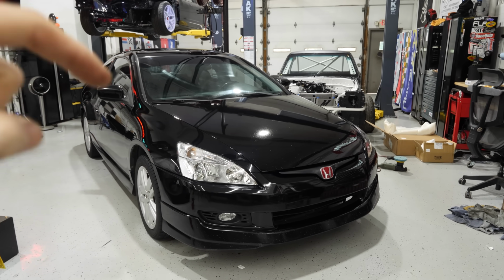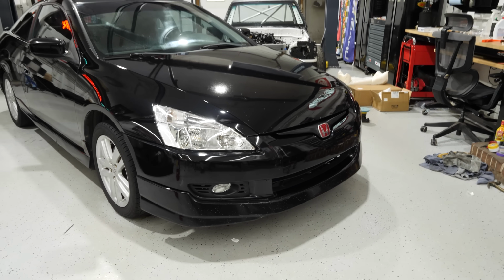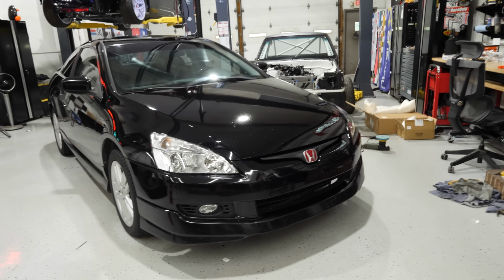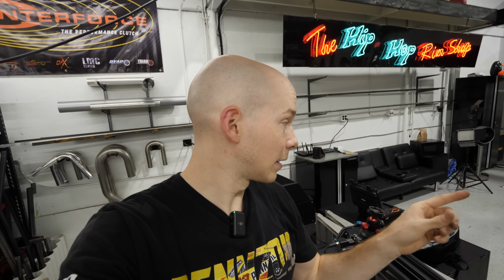And there we are. We've got our new headlights in. The bumper has been repaired. Looks good on camera. Looks much better in person. Still not perfect. And then we've got our new fog lights in and our new red emblems. It looks pretty good. I mean, this thing's way cleaner than the Fit ever was. Fit looked clean on camera, but it's not this clean.